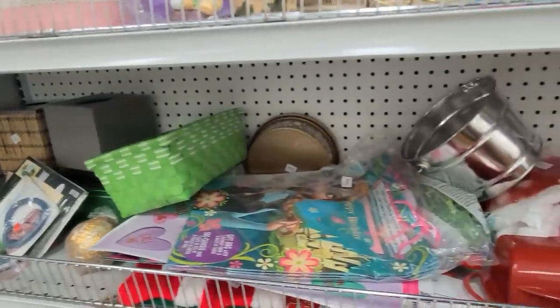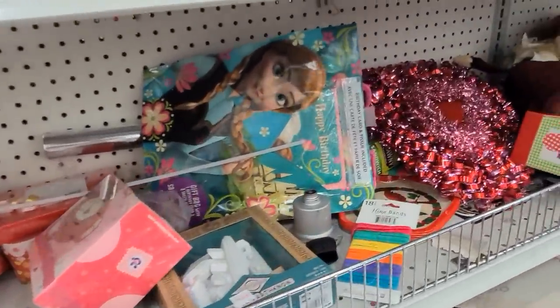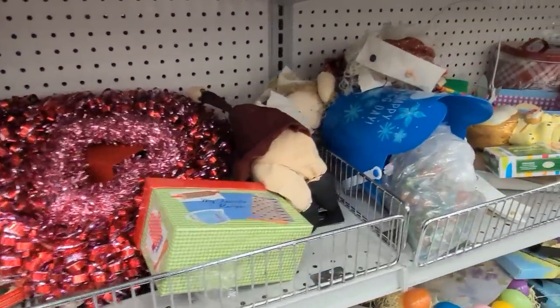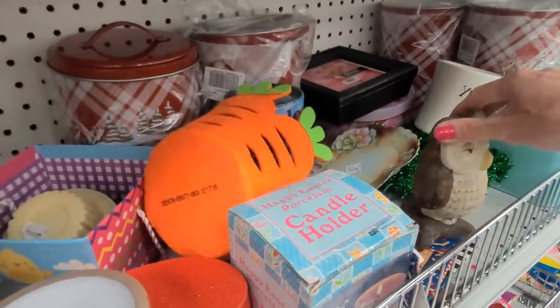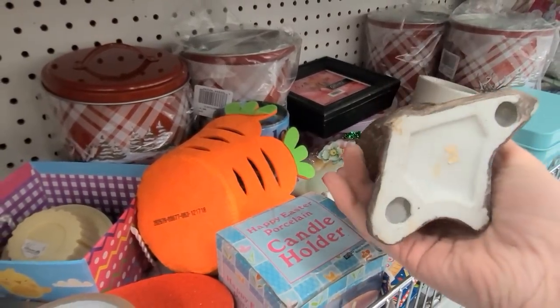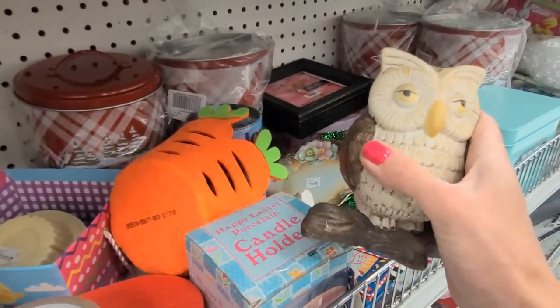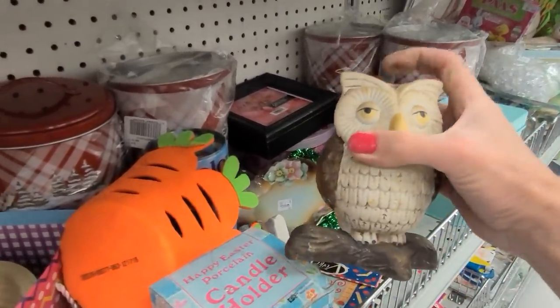All sorts of baskets from Valentine's Day to Easter, and there seem to be a few odds that don't belong. Look at this super sleepy owl. He's really, really vintage. He's a bit mucky. He could do with a shower. But I just love his face.